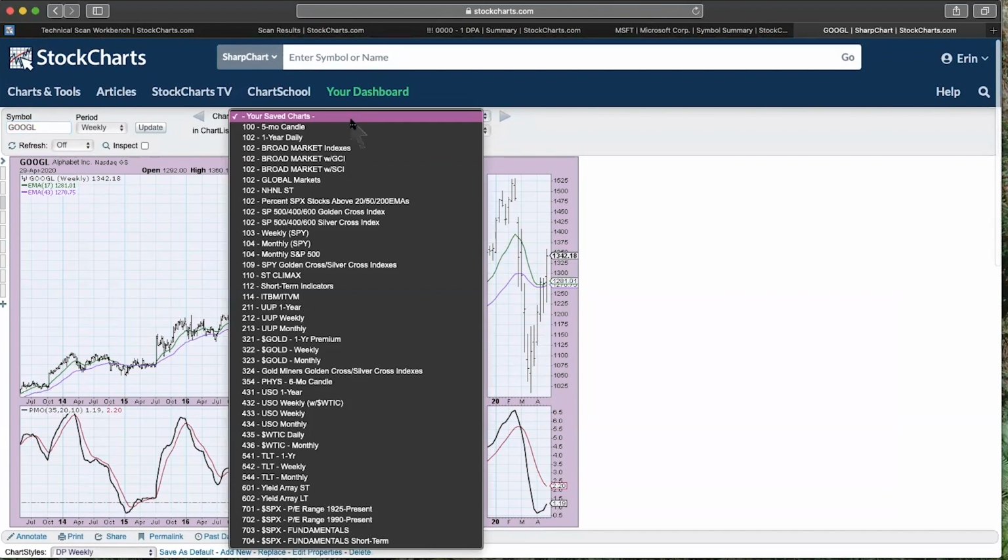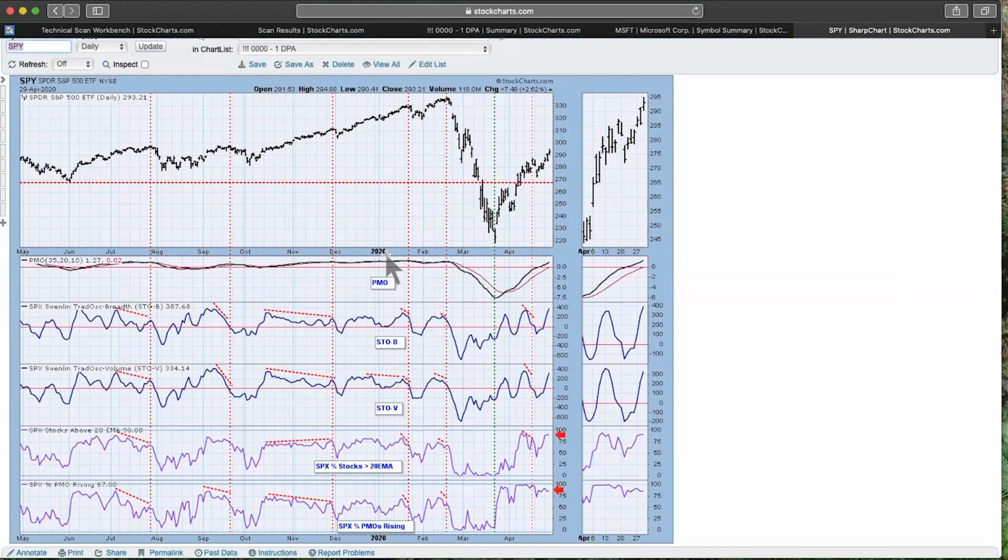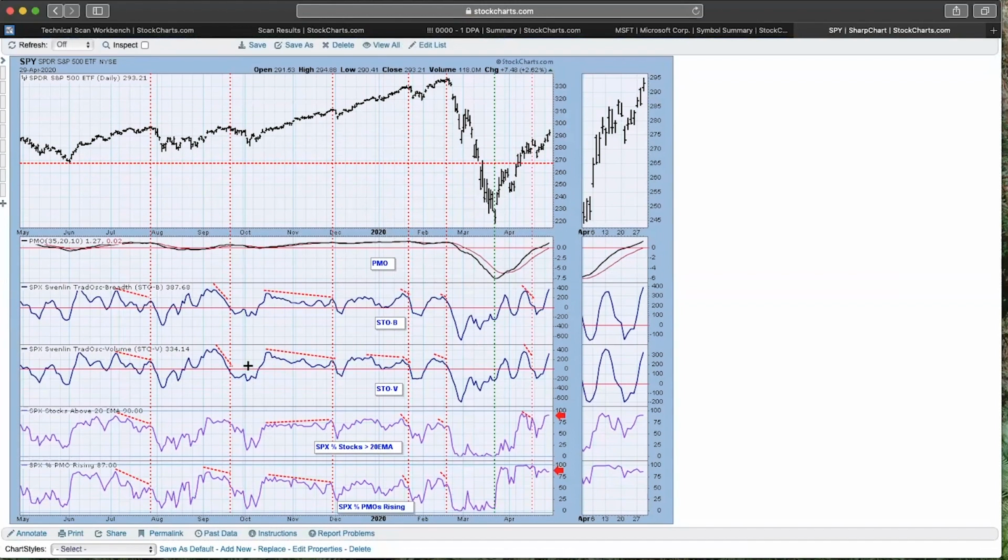All right, let's see. So we did look at our 5-month candle. I'm curious what our Swenlin trading oscillators are looking like right now. And we did get those in. As you can see, they've been really right on, I would say, as far as this bear market rally has been. It really has helped us stay away from even the short-term dips. It's been telling us the right information.